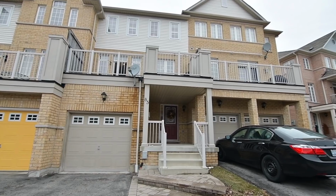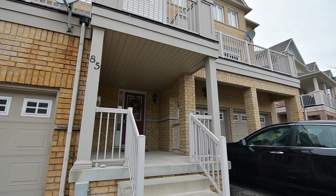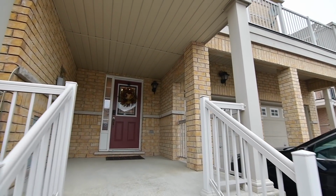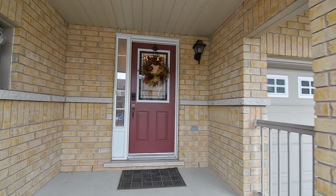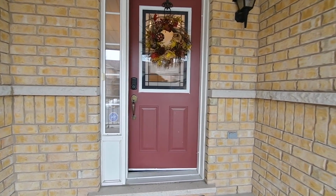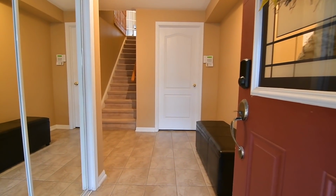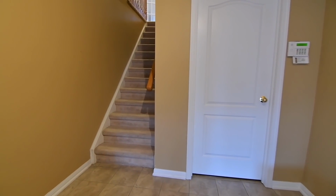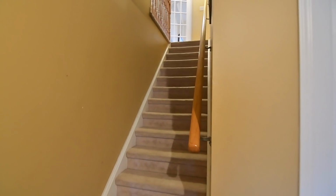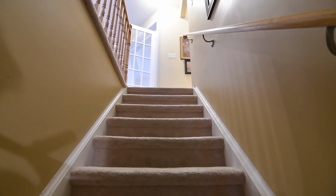Welcome to 85 Barkdale Way, a beautifully maintained 3-bedroom condominium townhome situated within Whitby's Pringle Creek community. Featuring a single-car garage and an interlocking walkway to its covered main entrance, this home opens into a spacious ceramic-tiled foyer with a mirrored door coat closet, and the foyer also has access to a large storage room combined with a laundry area that has potential to be transformed into additional household living space.